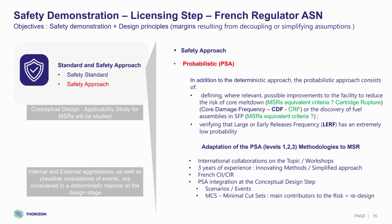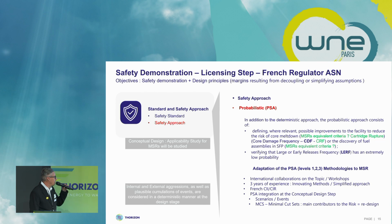Generally, when we speak about our pressurized water reactor, we calculate a CDF, core damage frequency, considering some different external or internal hazards. In our case, maybe we will have to change this to the cartridge rupture frequency. We will see. Or to find some equivalent criteria. And you have to verify that the large early release frequency has an extremely low probability. We will have to consider the same thing.